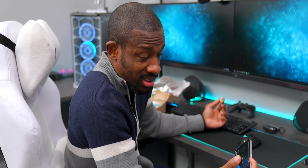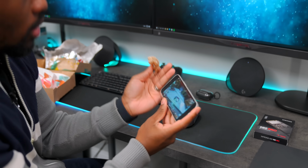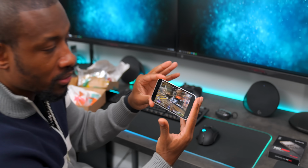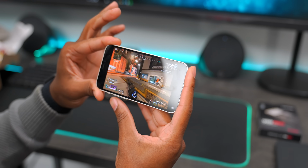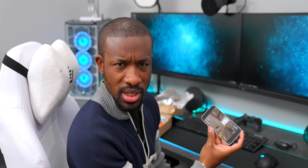Now, is it as loud as something like the Max? Probably not, but is it bad? No. So for me, it definitely sounds good enough. I wouldn't be mad with these speakers whatsoever. And because it's iPhone, even if you block one of the sides, what am I doing here? No, that's so rude. But yeah, even if you block one of the speaker sides, you still hear it very well over here. Happy with the speakers, even on the Mini.